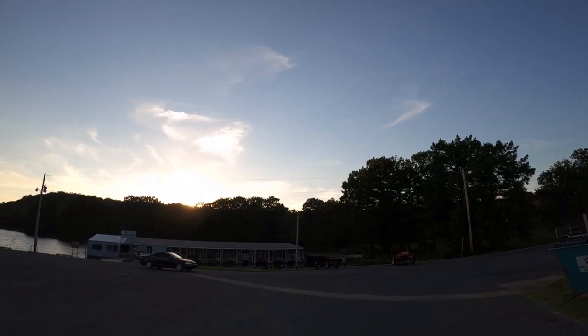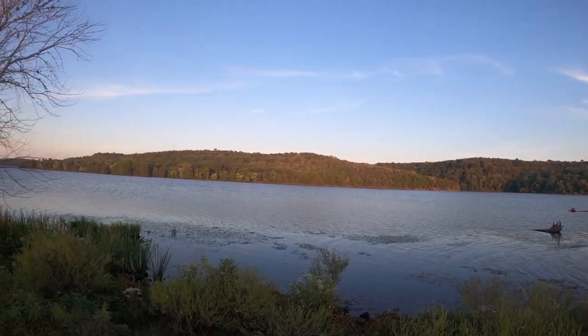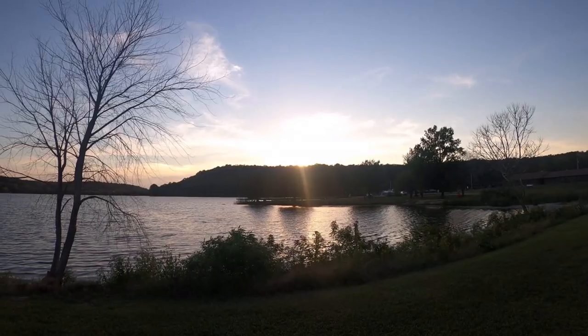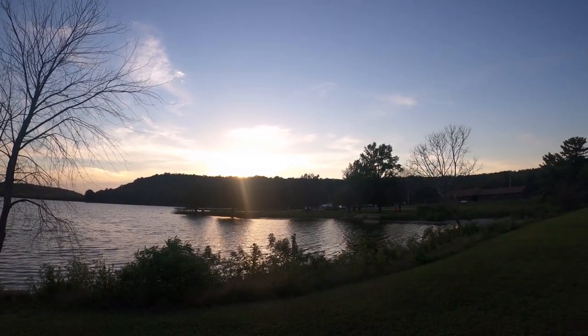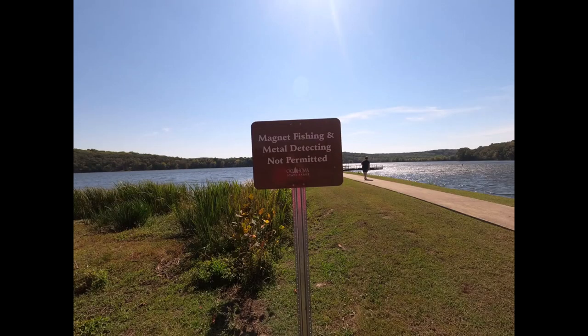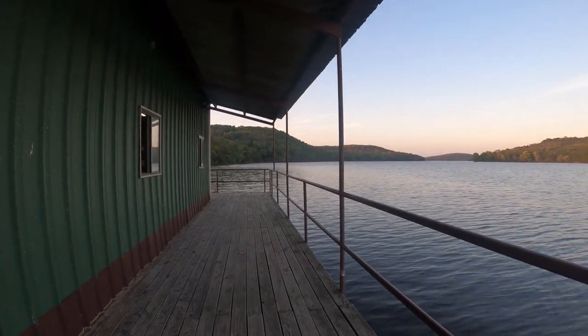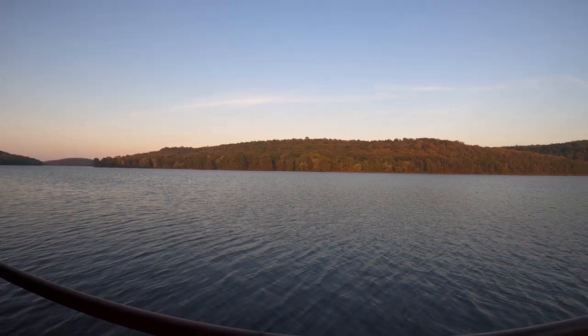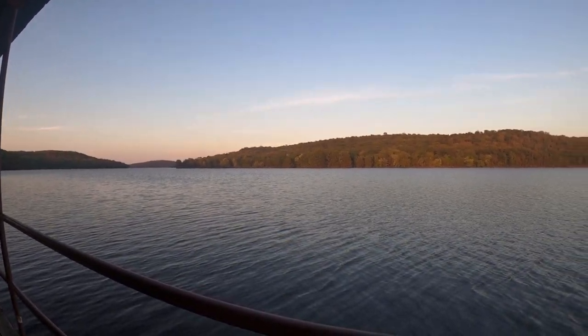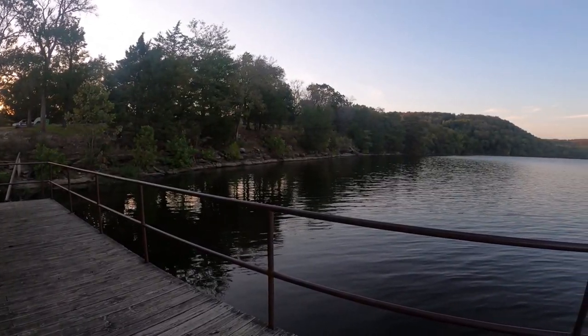Moving too fast, probably. We've got some beautiful views. Hills with trees on them. Just take a look. Them rocks are pretty, I think.